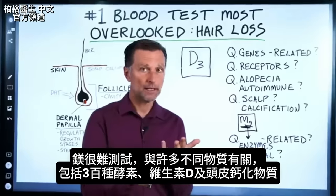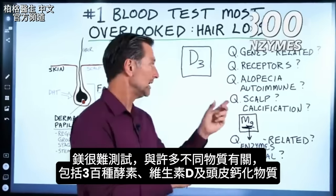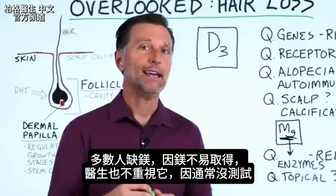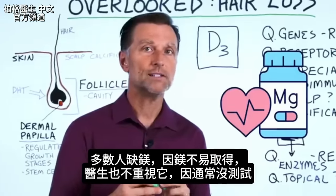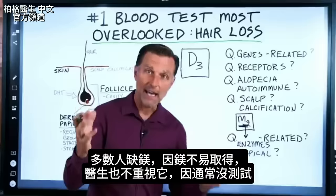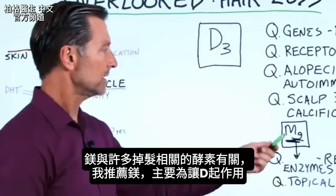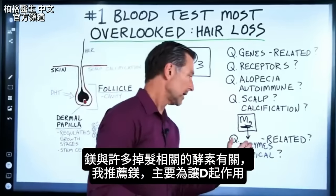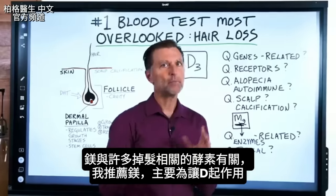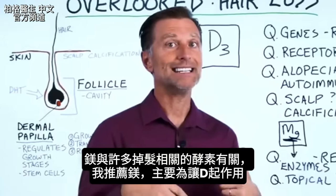It's involved in a lot of different things, 300 different enzymes, including vitamin D, as well as this calcification thing in your scalp. And most people are deficient in magnesium because it's not easy to get. And even the doctors don't recognize it because it's not tested. So that answers this question right here. Yes, magnesium is involved with a lot of different enzymes related to hair loss. But I'm primarily recommending it to allow vitamin D to work.